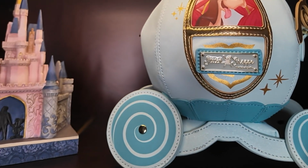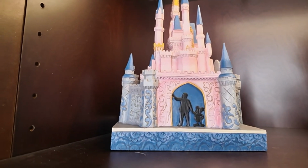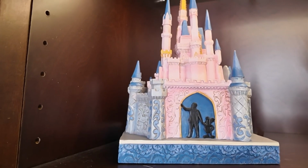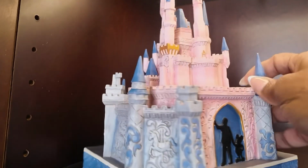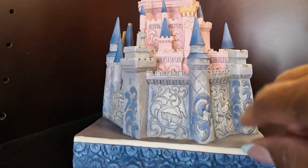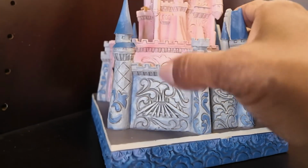So this was such a beautiful bag for me. I'm so glad that I was able to get it, and I was able to take it out for this time. And then I decided to pair it with this beautiful Cinderella Castle Jim Shore piece, which is beautiful. This one is commemorating the 50th anniversary, I believe, because it's in that royal blue and pink color. But this particular Jim Shore, if you look, it had all of the main attraction rides. You see the carousel, you see the It's a Small World, then you see here the safari ride, and then Pirates of the Caribbean, the teacup ride, then you see Space Mountain.